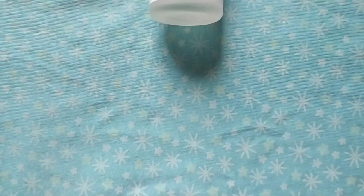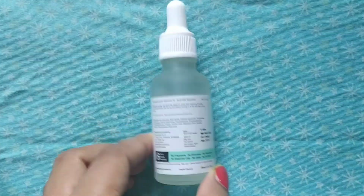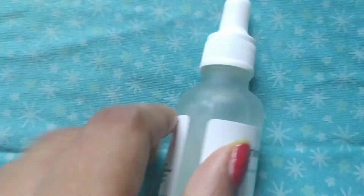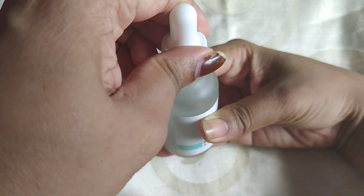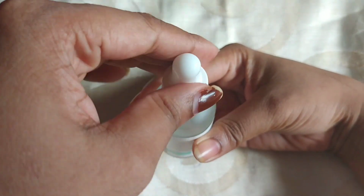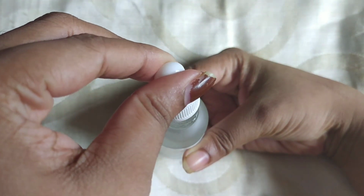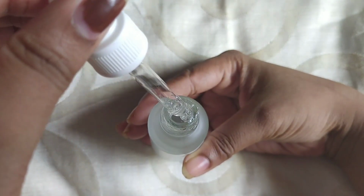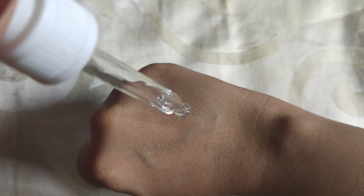Niacinamide is an ingredient with little or no irritation to the skin. People very rarely get irritated due to niacinamide, though there are chances some people get purging due to a new ingredient if they haven't used it before. I normally get irritation with almost all active ingredients, but this one didn't irritate me even for a single day, not even the first use. Maybe because I used some other product with niacinamide before.